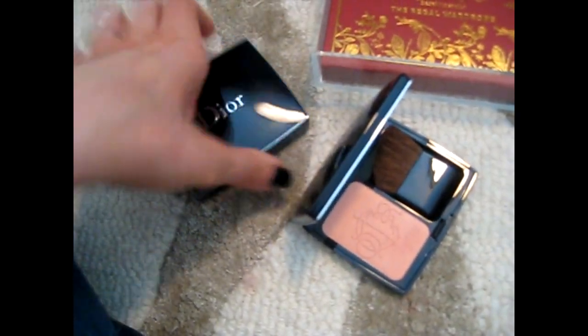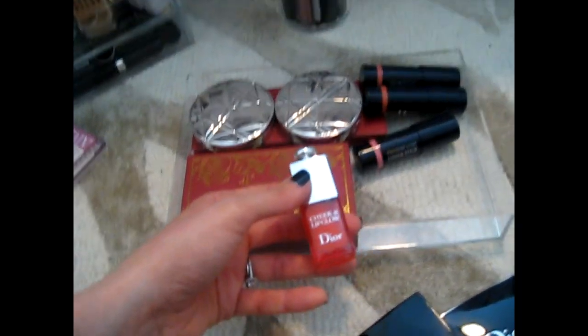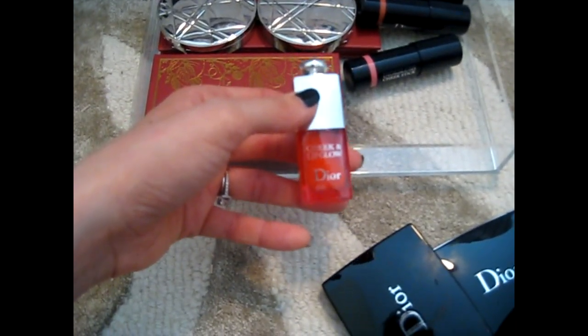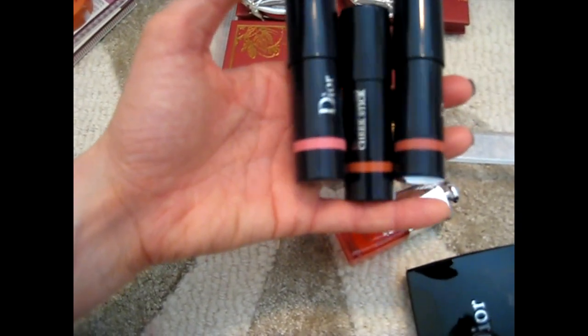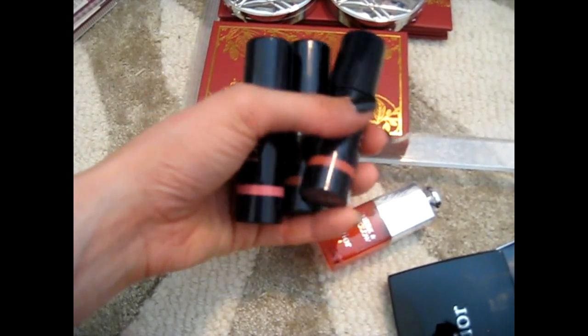I have been meaning to use these two Dior blushes, so they are staying because they make me happy. This is a really interesting product and super nice for the summer. It's a Dior Cheek and Lip Glow. I love it. I'm actually going to get rid of these Dior cheek sticks because I just don't reach for them anymore, even though they are a nice product. I'm just gonna donate those right away.